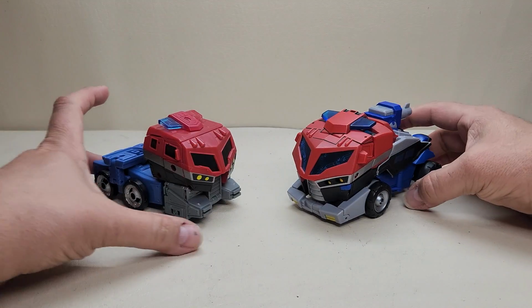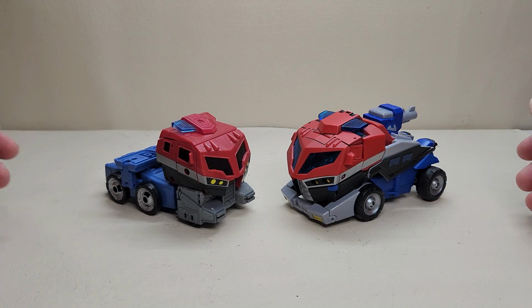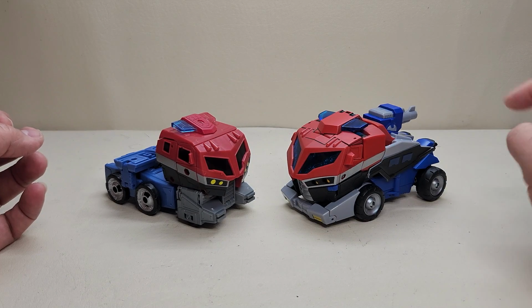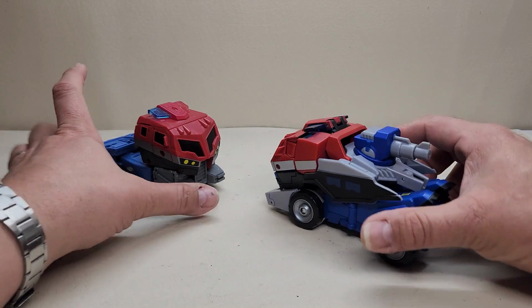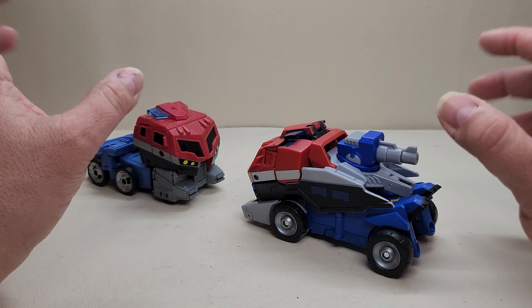So you can see what the two of them look like together. And again, they're doing 2 different things. It's meant to evoke this guy, but they are doing 2 different things. Now, this guy here had the little thing on the back here, kind of like a mini trailer, if you will, that also transformed into a weapon.